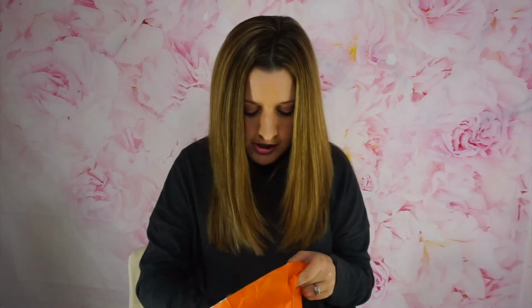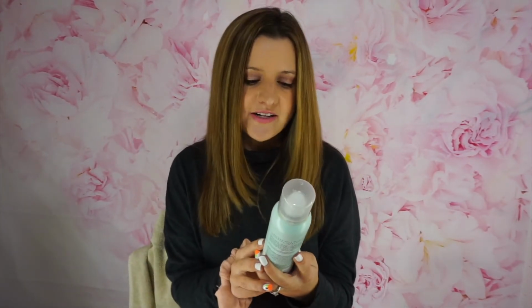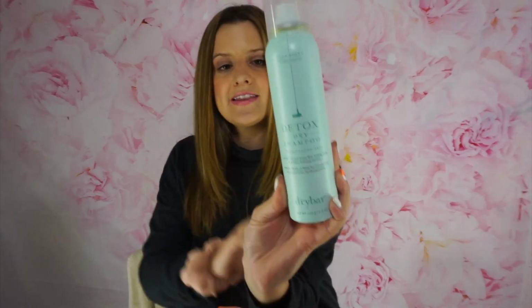Girl, okay. So I got dry shampoo just to help preserve my hair so I don't have to keep washing it. I've never tried this one. It's Detox Dry Shampoo. It says it absorbs oils and leaves hair feeling fresh and clean between washes. So I'm hoping that this works out.